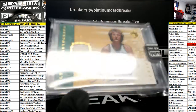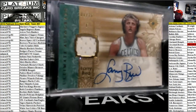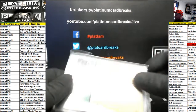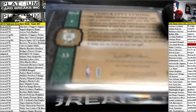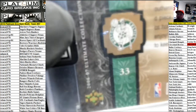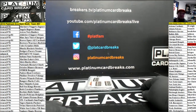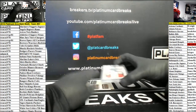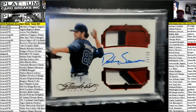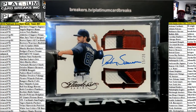Just ask this clown. Larry Hoover. This is old school Upper Deck. Ultimate Autographs. Jersey Auto to 75 on card. And that's from 2007 Upper Deck. Basketball Ultimate Collection. For the Celtics, going out to Isaac. And Swanson for the Braves, 15 of 20. Very nice.